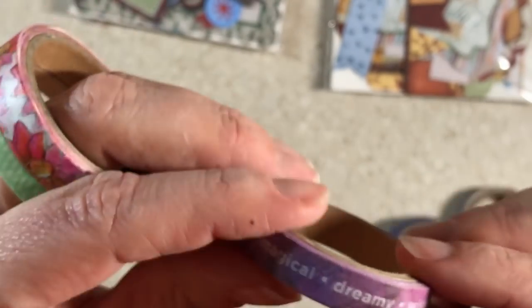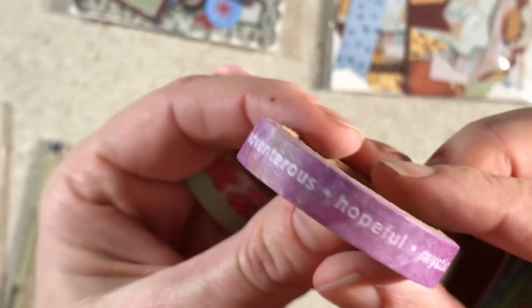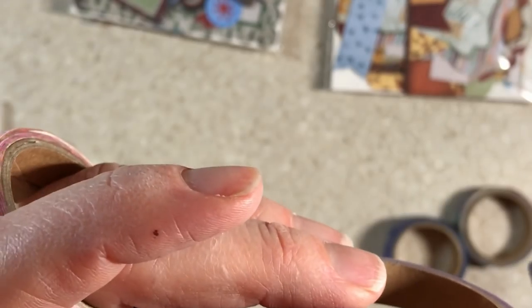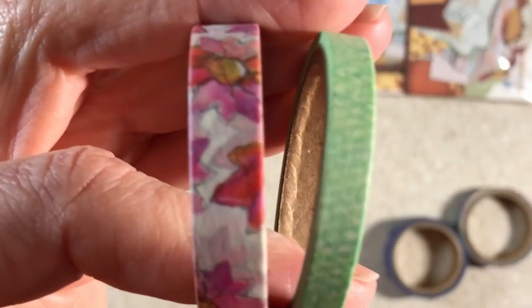This one says, magical, dreamy, wishful, adventurous, hopeful, mystical, lovely. I don't know what else it says. And it's purple. And these are not like solids. They're kind of like a watercolor, you know, kind of Jane, dreamy, floral. This will be great for some summer stuff. And then this one is kind of watercolor-y, speckly green. So all really, really great washi tapes.